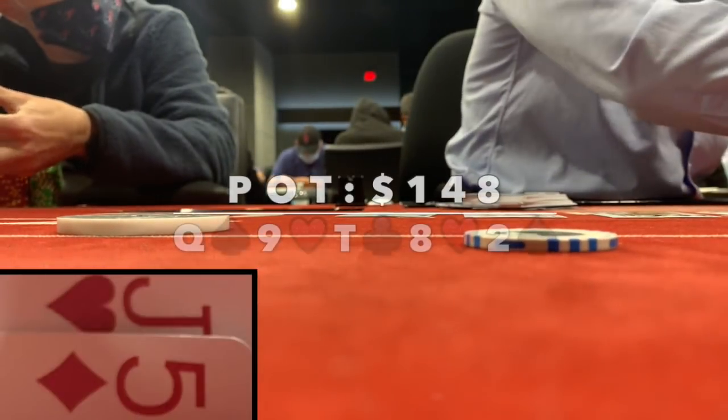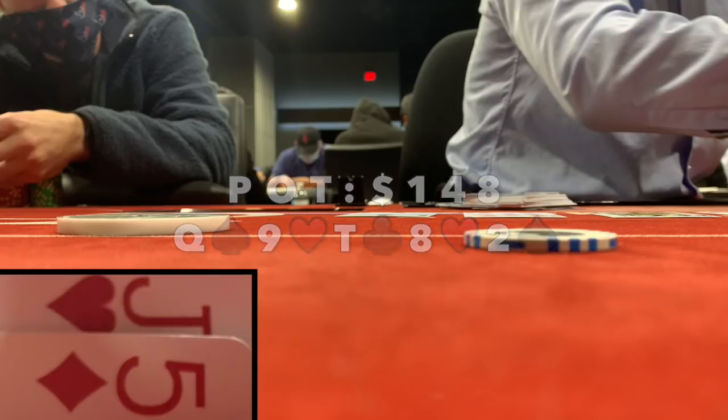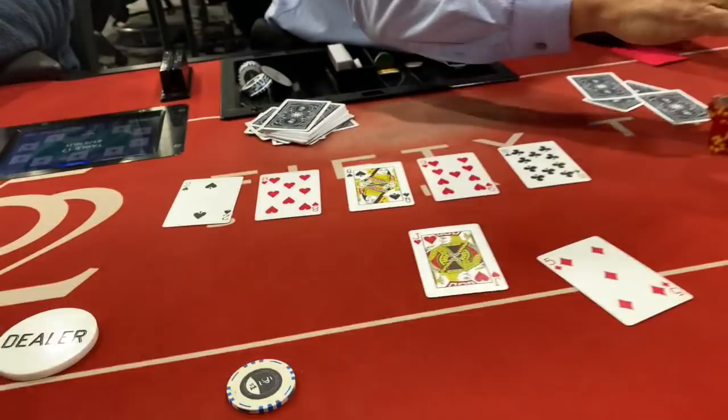River's the deuce of spades. Low jack checks, weirdly enough. I would be a nit, as I say, if I didn't go for thin value here. So I bet $60. He makes a min raise to 120. We snap call and say, if you have king jack, sir, you got it. The low jack shows ace jack of clubs, and we chop this pot.